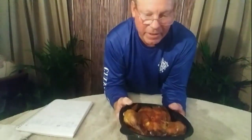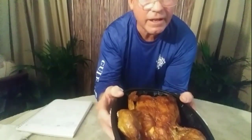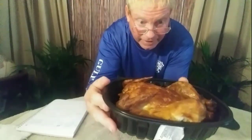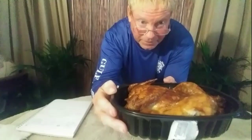Walmart. The place they make you check your own groceries out. Look at this, guys. Can you see this? Did it get ran over? It's dry. It is super dry. It's overcooked. And that's supposed to feed maybe a family of four? Should I take it back? I'm not sure. But this is the stats we have on the Walmart chicken.